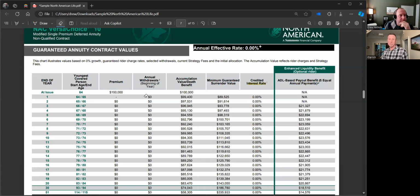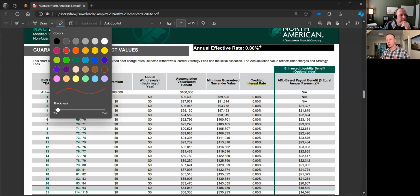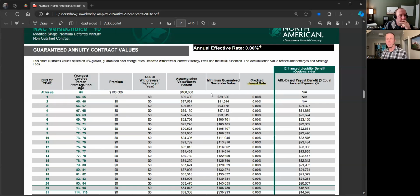Which could happen. But again, this is a fixed annuity. So you can see that middle column, the accumulation value. You see, you put the 100,000 in and it's decreasing. What's up with that? Well, this is also assuming you didn't make any changes. In this example, you don't make any changes and you still pay that fee. You can just see your 100,000 is not 100,000 anymore. The reason is you're paying those fees.